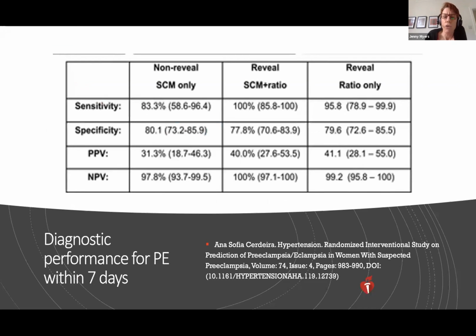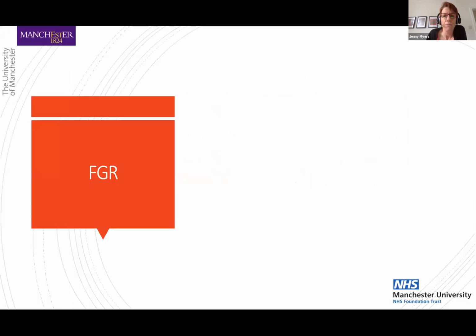Manu and his team also compared the sensitivity, specificity, NPV and PPV, comparing standard clinical management, which is SCM, versus standard clinical management enhanced by the ratio, or in fact the ratio on its own. And you can see that we're pretty good as clinicians, and we've known that for a long time, able to make a diagnosis of preeclampsia. But when we use the ratio in addition to that standard clinical management, the accuracy of that diagnosis is likely to be much improved.